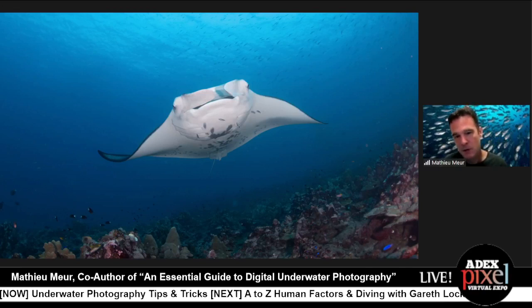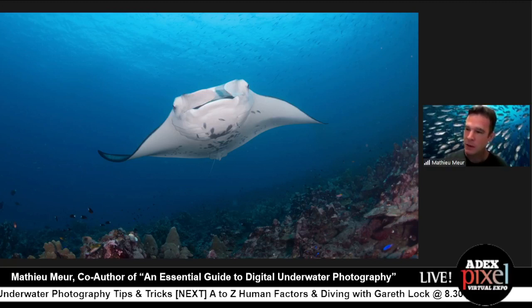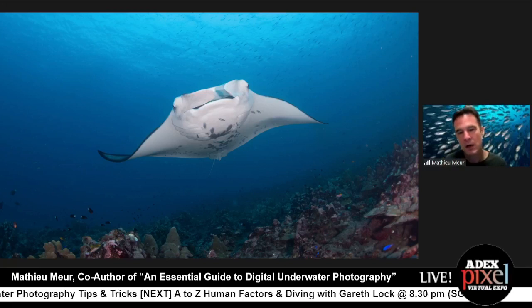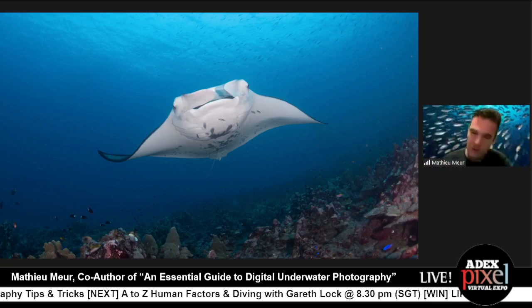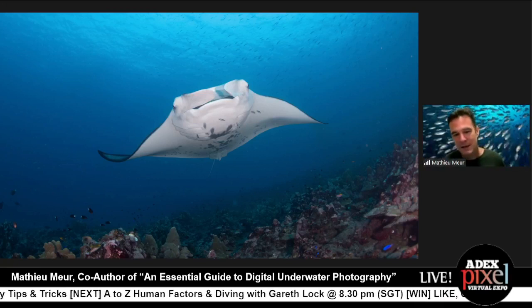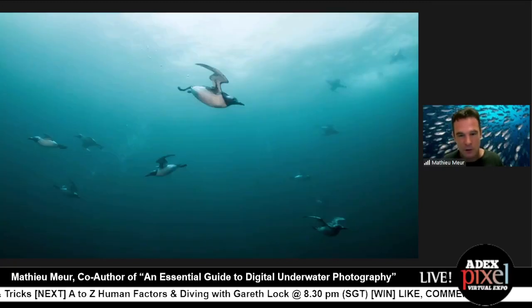It's the same thing with manta rays as well. Knowing the pattern of manta rays, what they like to do, how they move in the water column, will allow you to position yourself to capture it head on. For example, capture the eyes. We'll talk about the eyes in a minute, and get a very nice composition for your image.